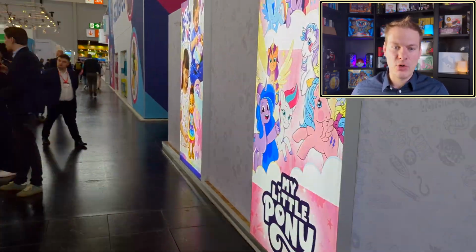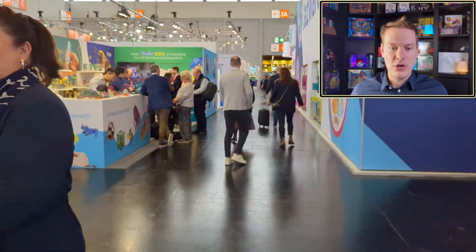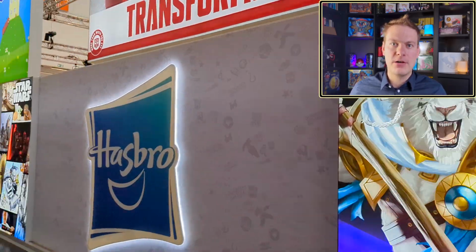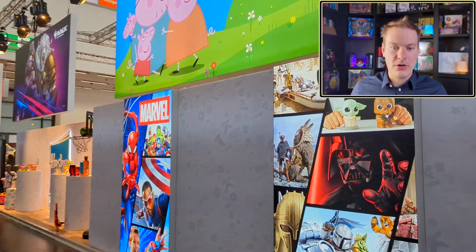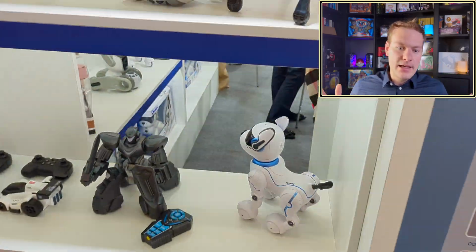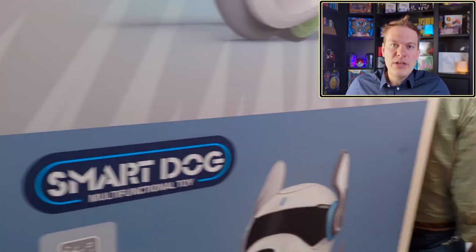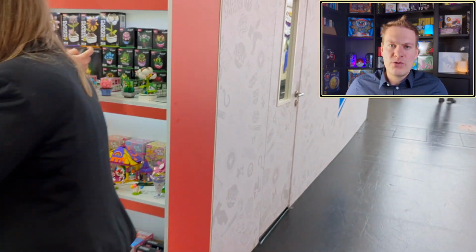The same with Hasbro, of course, you know, they make all sorts of games, etc. Most notably for the collectors, perhaps, are the Magic the Gathering cards, or Star Wars, Marvel, etc. They have lots of licensees. But that's just how it goes. As I said about the robots, we did see some, but other stuff was way more prominent.